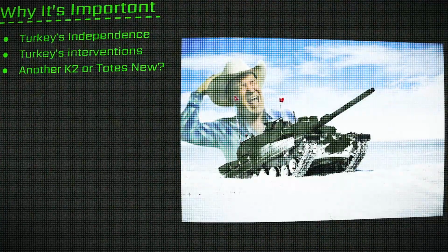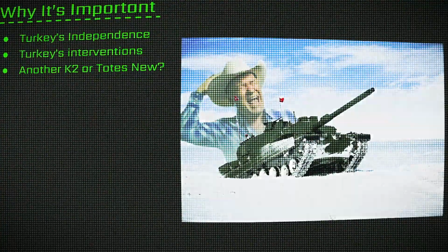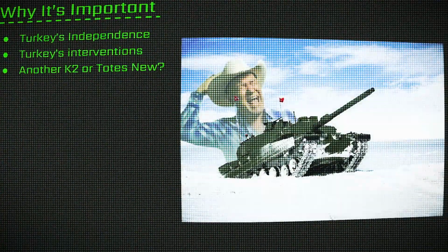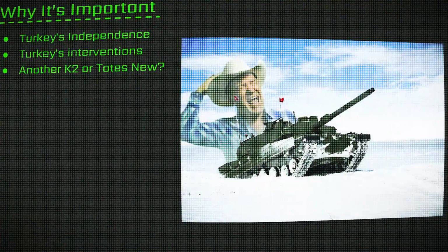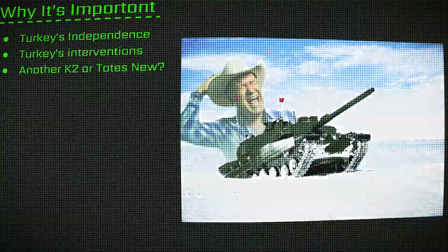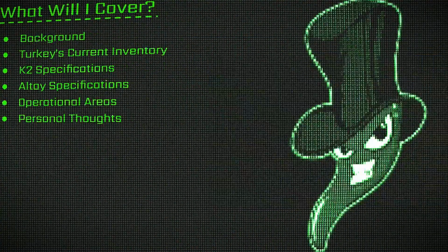Turkey has now partnered with Hyundai Rotem to make their own indigenous tank project loosely related to the K2 Black Panther. Not only does this push them further from being reliant on NATO or the US for arms deals, but also will help with their interventions, especially if they're not overly popular with NATO, the US, or the EU. Along with all that, the Altay may also be the first derivative of the K2 to see combat, giving us our first real idea of how at least the chassis handles combat.